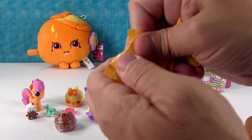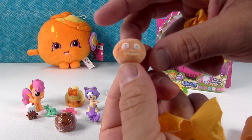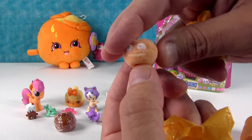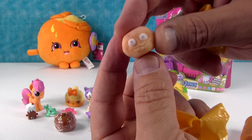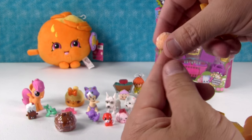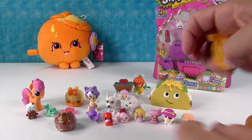Open for somebody we haven't gotten yet. This is not one of those. This is the Revolting Sultana. It's Ultra Rare, so that's awesome. And Juicy Orange, take a good look. This is what you could turn into right here. Oh, no. Poor Juicy Orange.